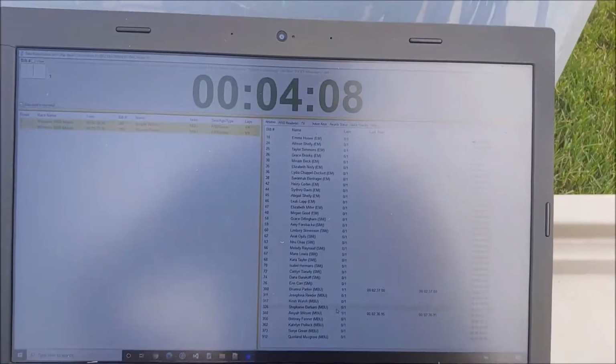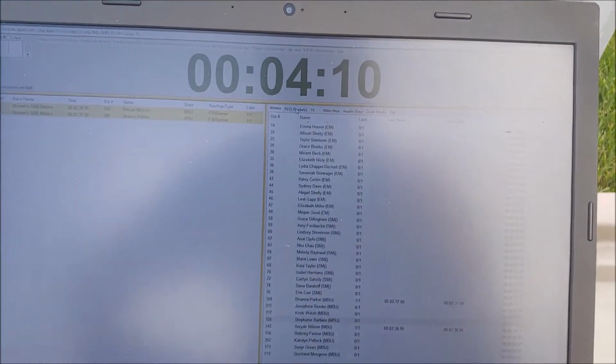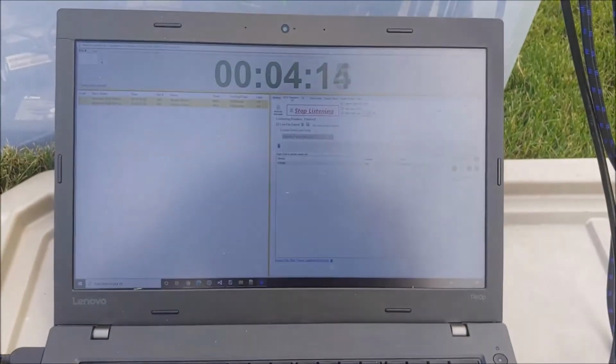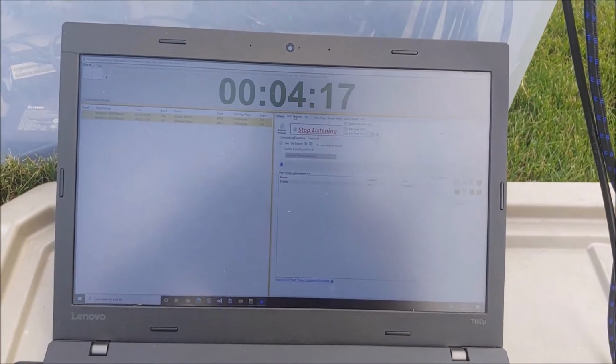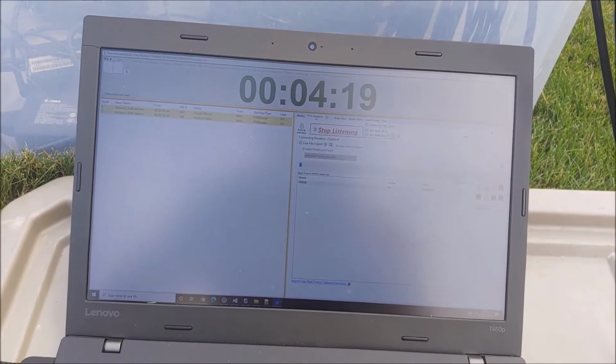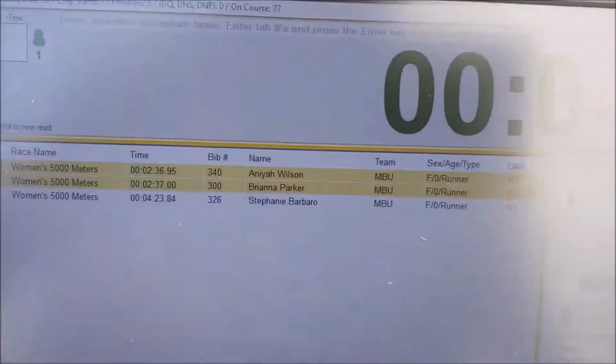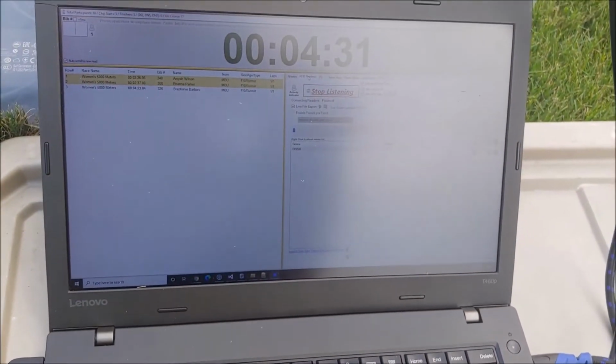And again, all this is done with this new feature in the RFID Readers tab called Auto Finish Gap. All right, we're almost there. 17, 18, that's okay, here we go. So 326, it's been over a minute. Here he comes, and they already read him. So there's 326.